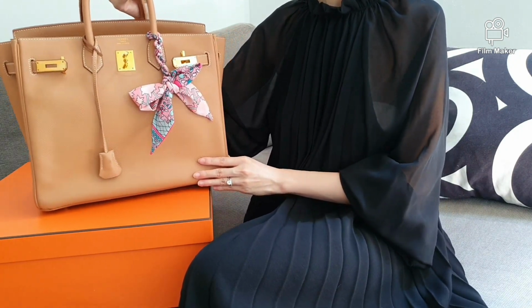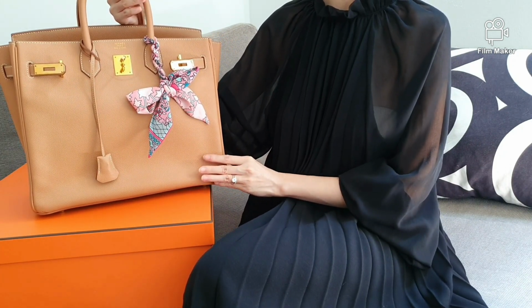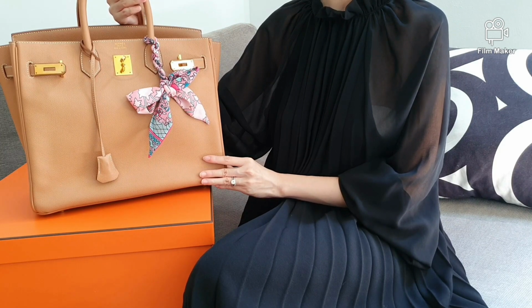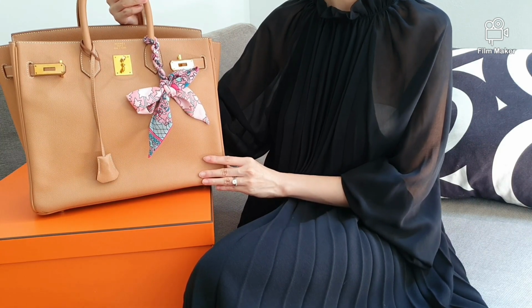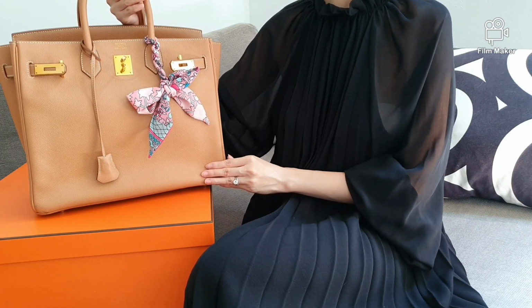Secondly, it may be slightly cheaper as compared to the Birkin bag. It is mostly found in the pre-loved market, and if you chance upon one in excellent condition, it really is a score. This bag is great for both men and women.